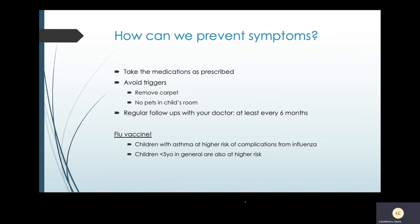Check in with your doctor during your child's wellness visit, and then if they feel like they need to see you more frequently or less frequently, you'll discuss that with them. And then I'll also mention getting a flu vaccine.